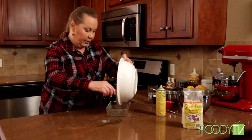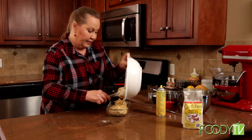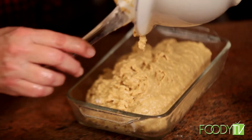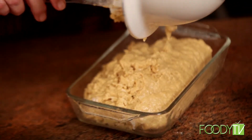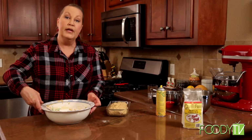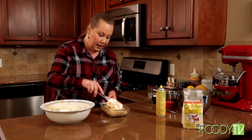All right, so I'm gonna go ahead and put this in our sprayed pan. And that dough just looks perfect. Nice and sticky. And the aroma is beautiful. Now, of course, you could do a gluten-free here, but we're gonna talk about that in just a moment. Let's go ahead and get this in the oven.